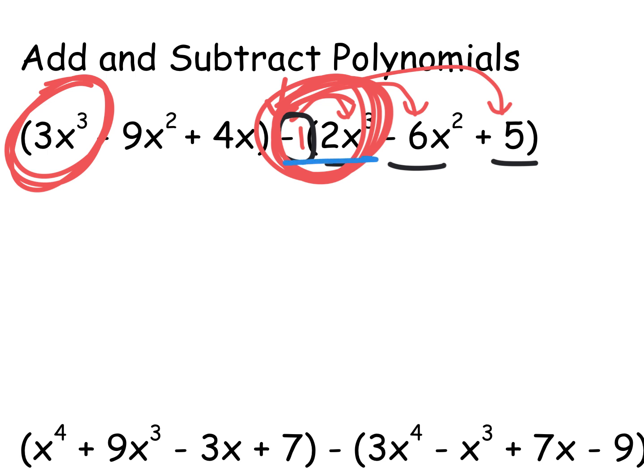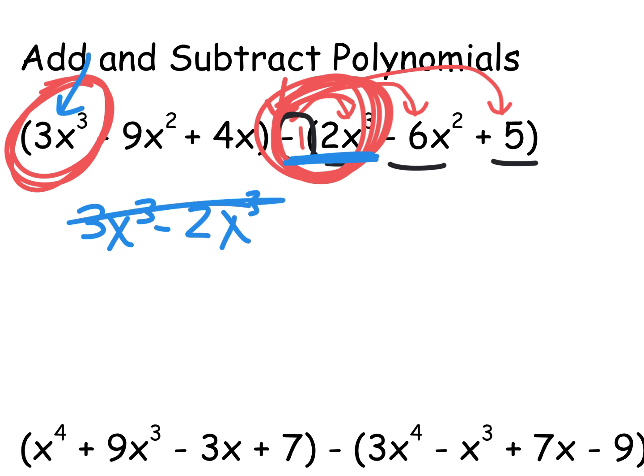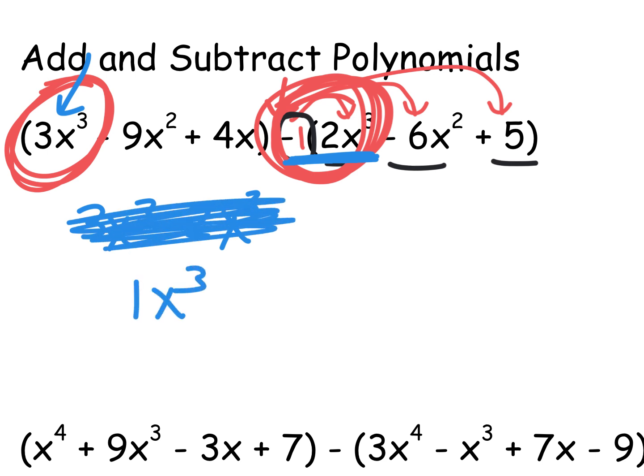All right, did you realize this was negative? Because the negative 1 changes it. So it's now negative 2x to the third. Goes with the 3x to the third. And 3x to the third minus the 2x to the third. They're both x to the thirds. So it just really comes down to 3 minus 2, which would be 1x to the third. So you should have had 1x to the third.